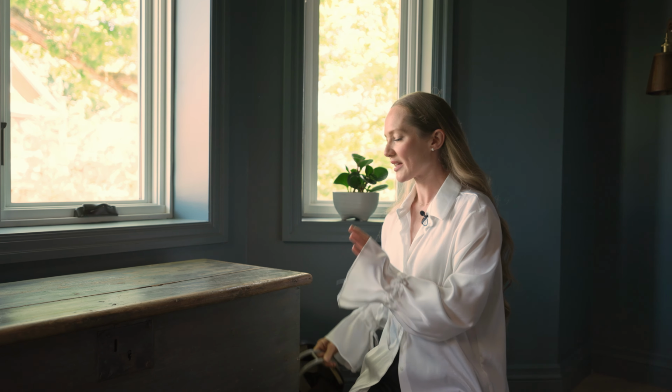Anyone who has young kids knows how important blackout blinds are. So I wanted to have a blackout Roman blind that didn't look too commercial. So this is so beautiful. It's a striped linen blackout blind, and it actually makes the space very, very dark. So I'm really happy with the way that these turned out.